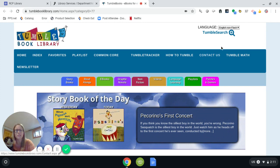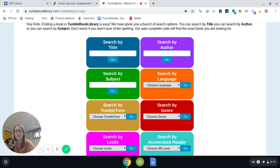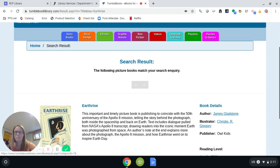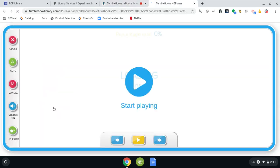Now, I already know the title of the book that I want to read to you, so I'm going to go up here to the Tumble search and click on this plus. Then down here, I'll show you, we can search by title, author, or subject. I'm going to type in the title of the book today. The book we're going to read is called Earthrise. The computer recognizes it, so I'm going to click on the title and click go. Then our book is going to be right down here, so I'm going to click read online, and it's going to open up our ebook for us today.